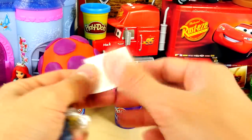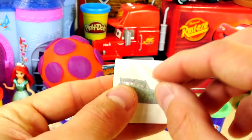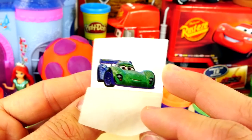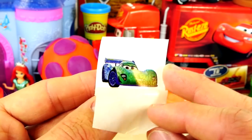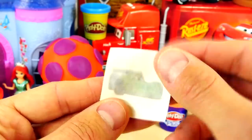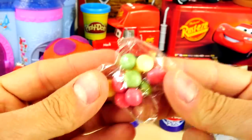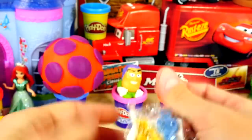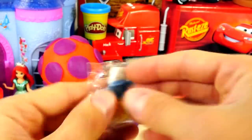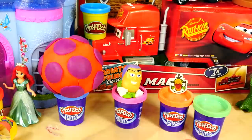Okay, so this one came with a tattoo too. And I don't know if you guys know who that is. I actually do know who this is because I did enough of the Cars game, but let me know in the comments if you do. Her first name is Carla, last name, and here's some more of the hard candy, and I don't know what this is. So let me open it up and put it together and show you guys what it is.